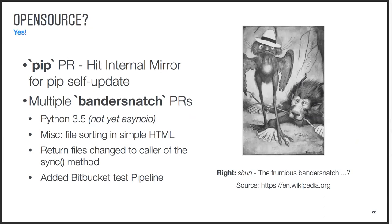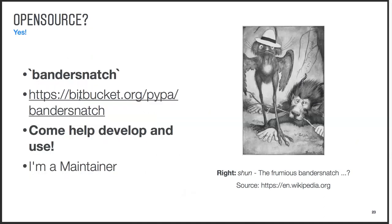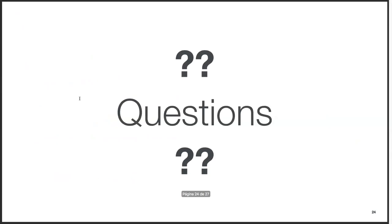And then I put in some things to speed up sorting and some slow file operations because I have a very slow network file system underneath, whereas if I run it on my normal server with a normal hard drive, things are quick. So that's kind of annoying, but that's just how we go. And I also added a Bitbucket test pipeline. So now I know I don't break things when I make changes. So if you want to mirror more, speak to me. If you want to come and help contribute to Bandersnatch or help installing it, I've done it now a couple of times. So I know all about it. I'm a maintainer, as I said.